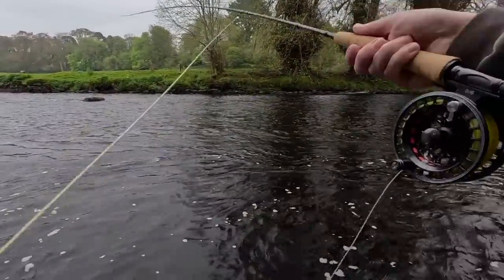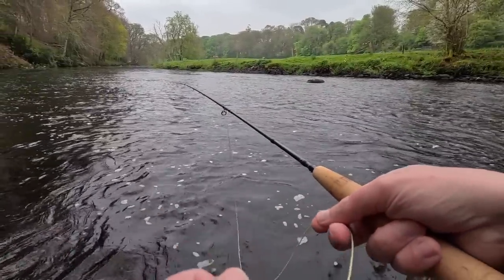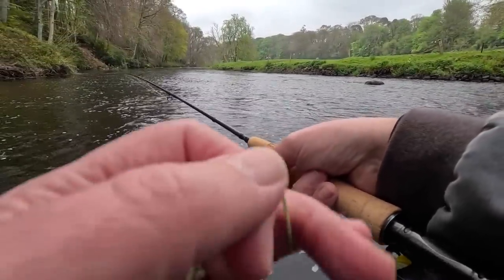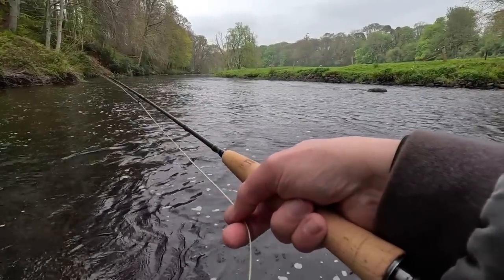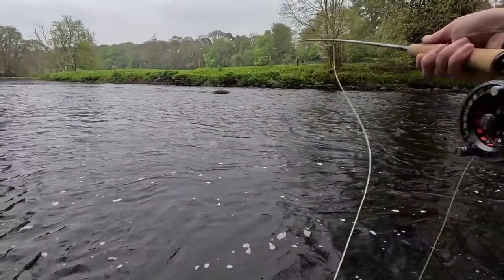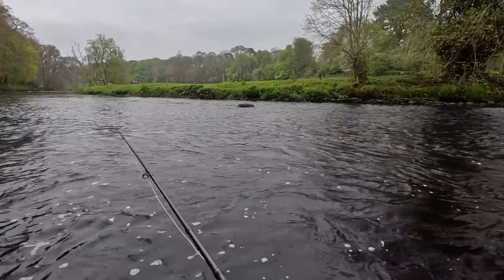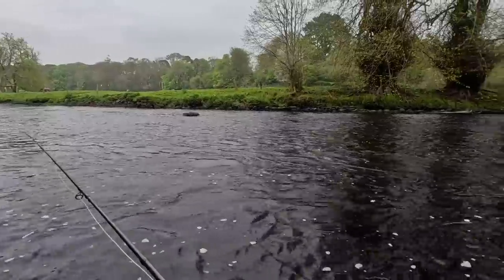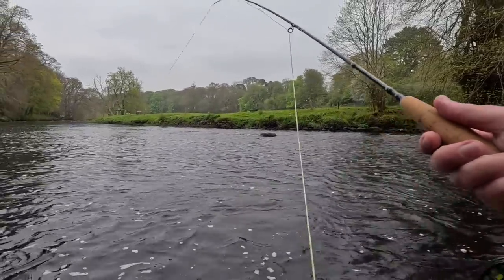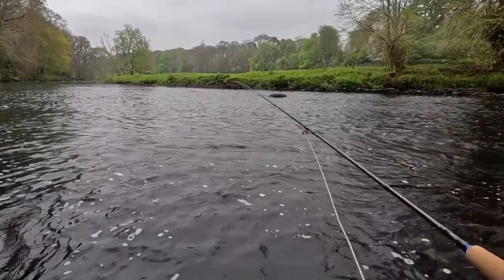Now, that fish has just come back up, so I'm just going to pop the fly over it. There's one or two flies on the water here, I can see them there. So, they're starting to come off. It's a great pool this, because we've got a nice run here, and it's quite shallow, flies are coming off in the shallow water and then drifting into this main pool.